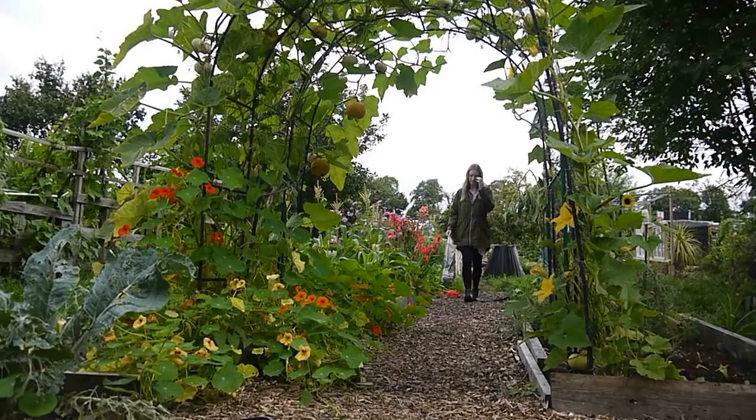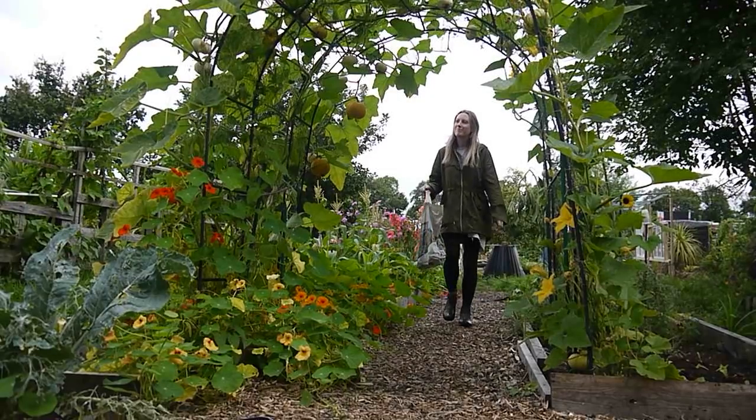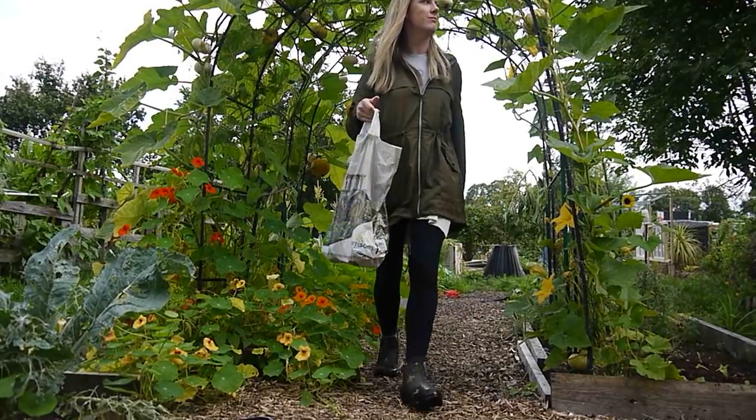A lot of questions about my archway. This is the perfect time to be building your archway and all your structures at your plot, because there's not much else to be doing. So I'm going to talk you through my archway.